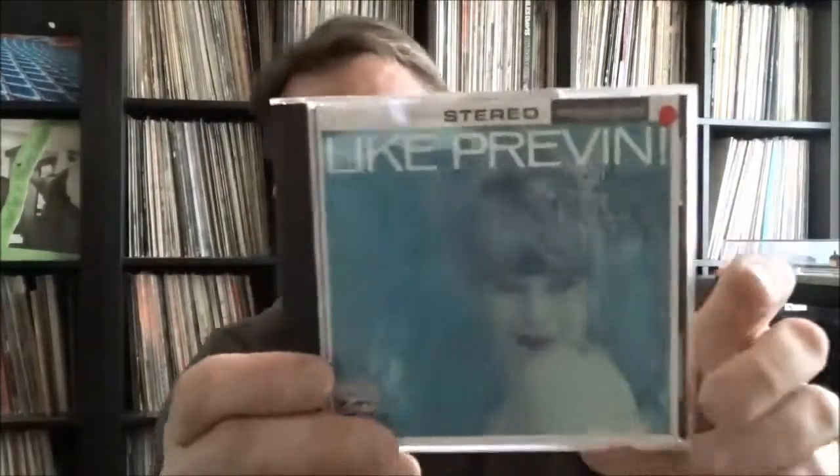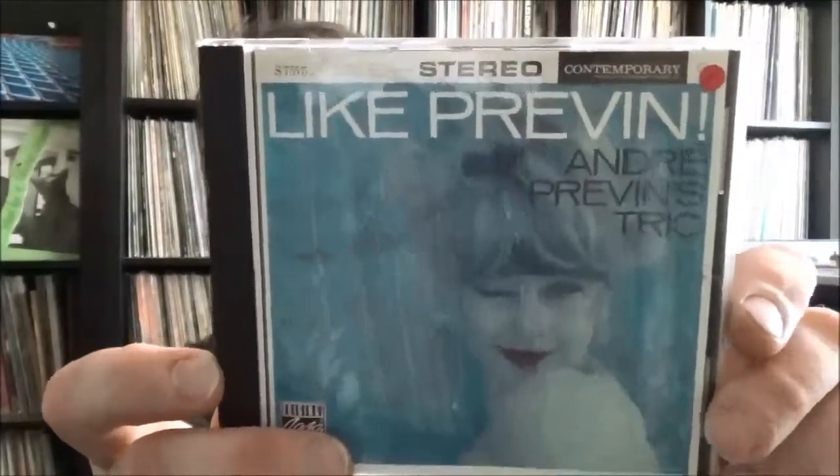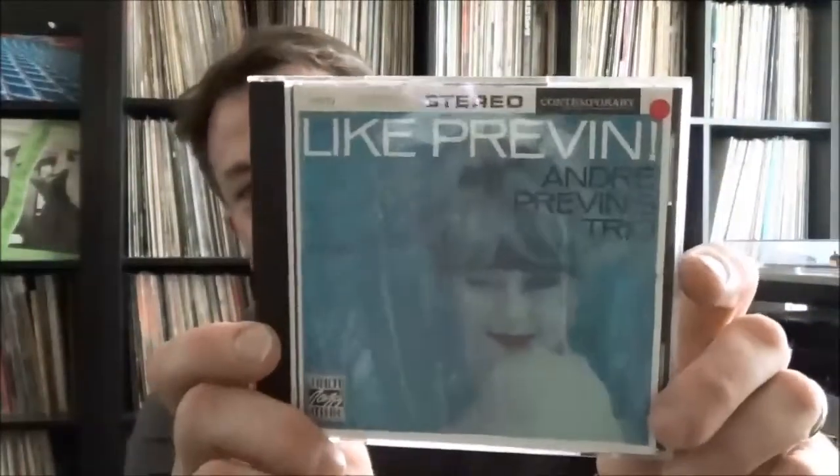So neat. It's kind of neat. The CDs are all in these little, kind of what you normally see CD singles in, these little slimline CD cases. So that was cool, getting a complete set of that. Andre Previn, the Andre Previn Trio, Lake Previn, from Contemporary Records. Another Original Jazz Classics reissue here.